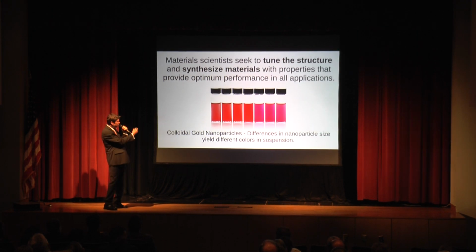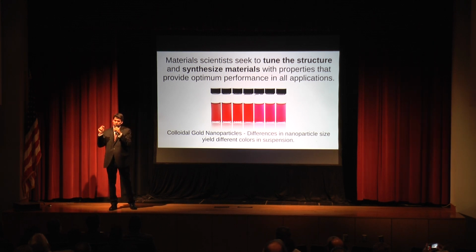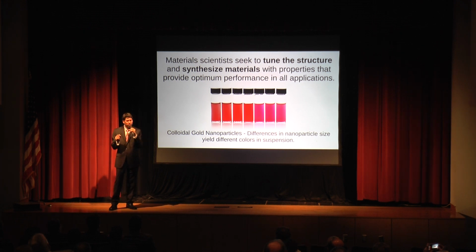We take a look at, in this example, every single vial has gold nanoparticles in them, but they're different colors. But it's all the same particle. The only thing we changed was the size. So if we change the size of something, energy interacts differently with materials. Why and how does that happen? And that's what these guys do.